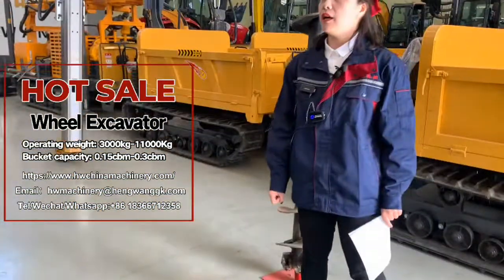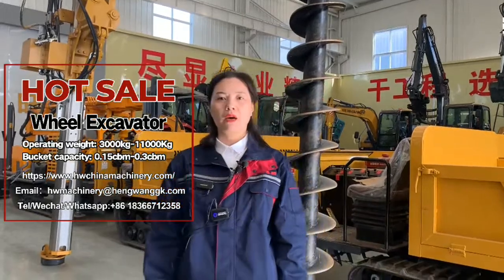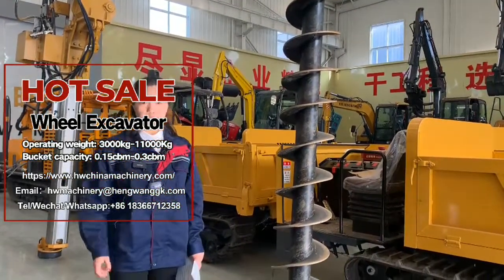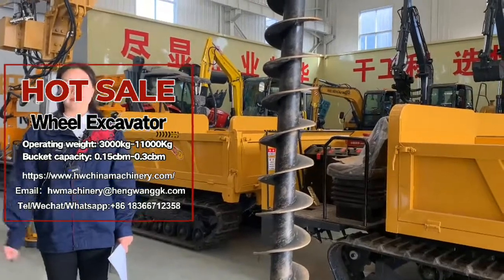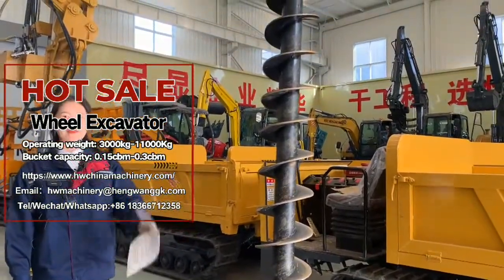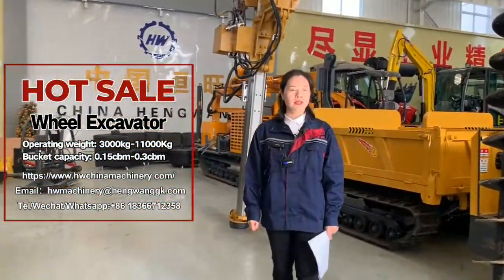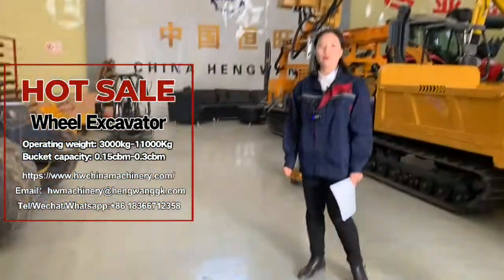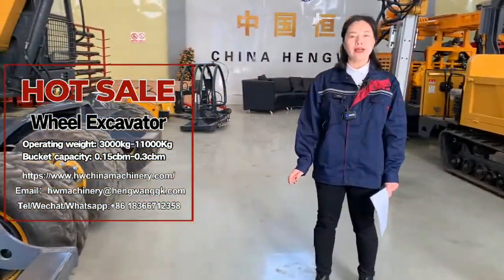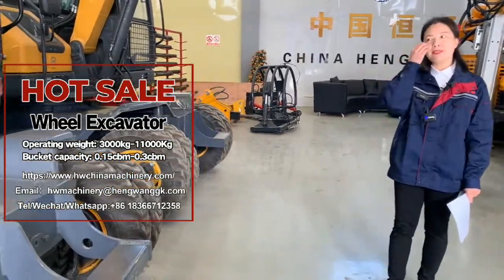Some colleagues ask a question: when I want to do different works, what should I choose? According to your working situation, you can choose the bucket, the wood grabber, the auger, or the compactor. So what do you like? You can tell us, and we also give you some free spare parts when shipping this machine.